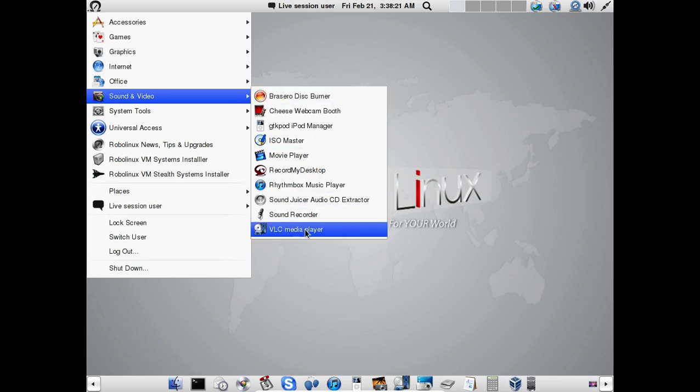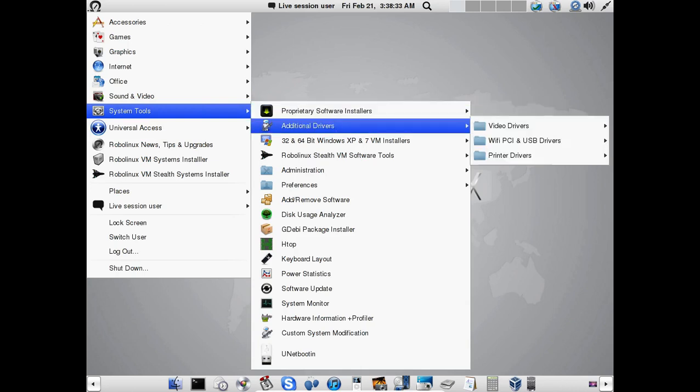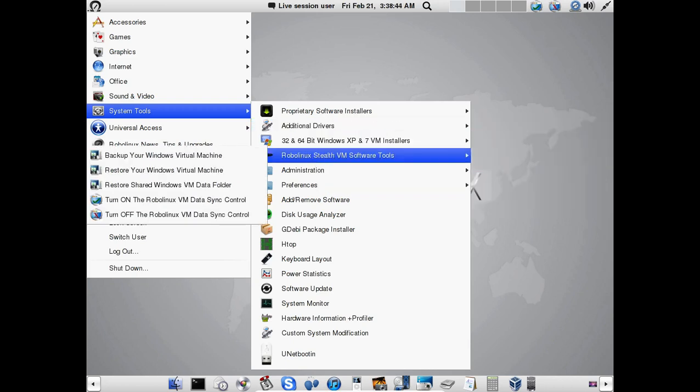VLC is installed, very good. One of the best players for both Windows and Linux. System tools, let's see, anything sticks out here. Proprietary software installers. Google Earth, okay. Additional drivers, video drivers. ATI, I will not be installing ATI drivers in Linux. Probably never will. All right, this is the VM software tools.